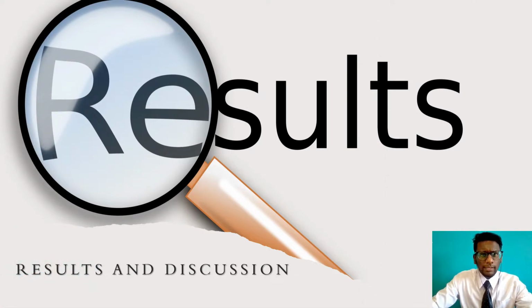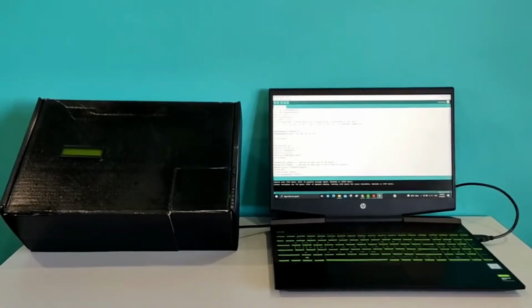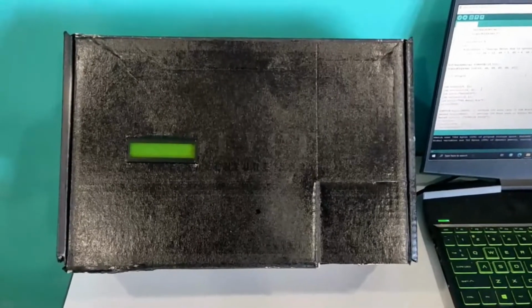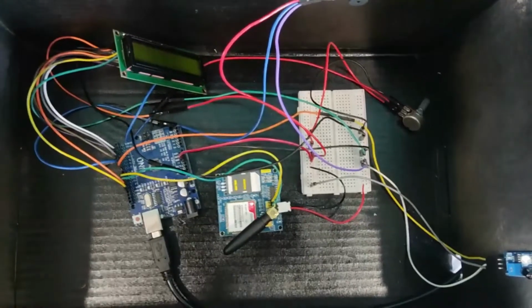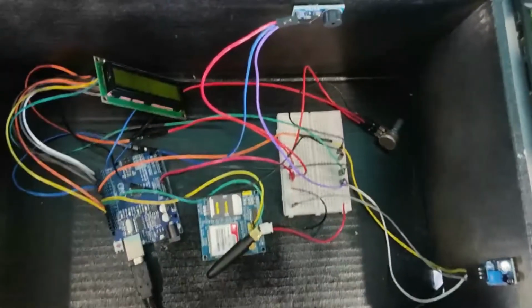Now let us look at the hardware design and the results of this project. So this is the setup of my project, and this is the proposed energy meter box. The connection is implanted inside the box, so let us see the connection. This is the connection made inside the energy meter box for this project.